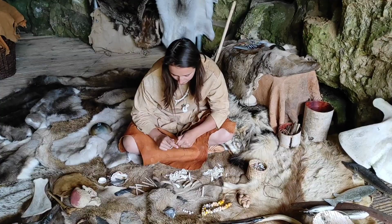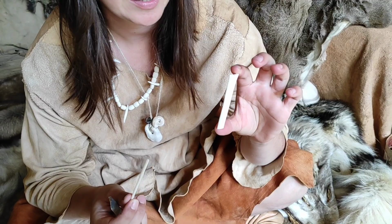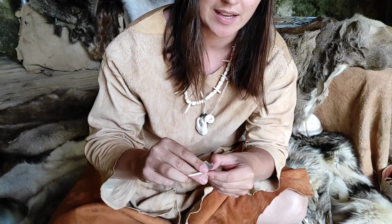Looks like Em's working on something fiddly. What have we got on the go there? Is that a needle? It is. It's the beginning of a needle. So I have taken a piece of bone, lovingly sawed with a handy flint blade. This is not a saw, but at the moment I'm using this piece in particular to scrape the edges away and form my needle.